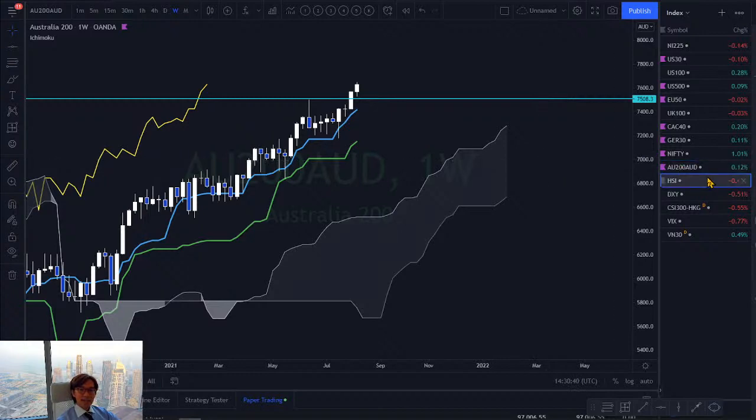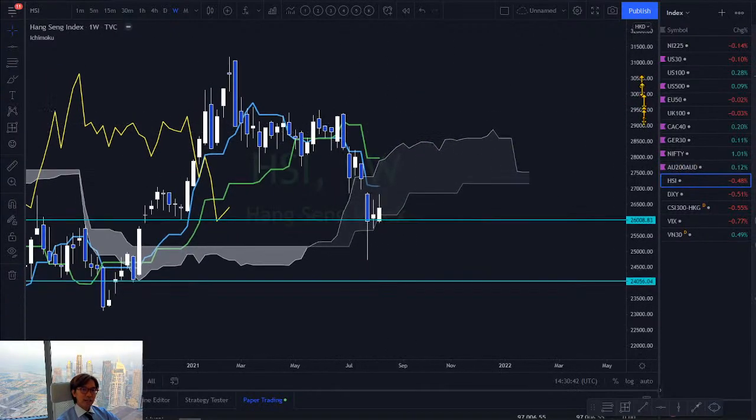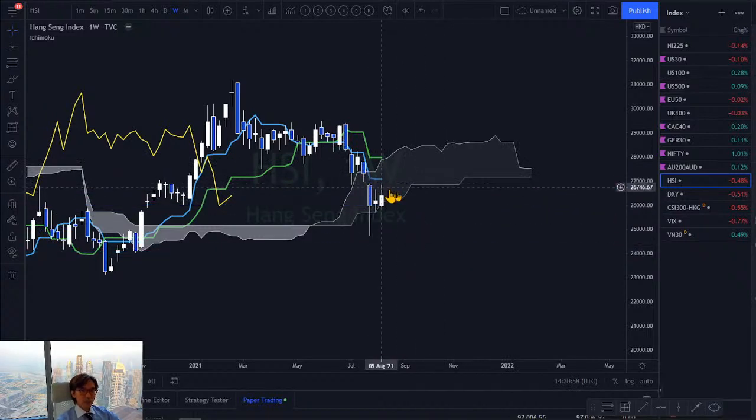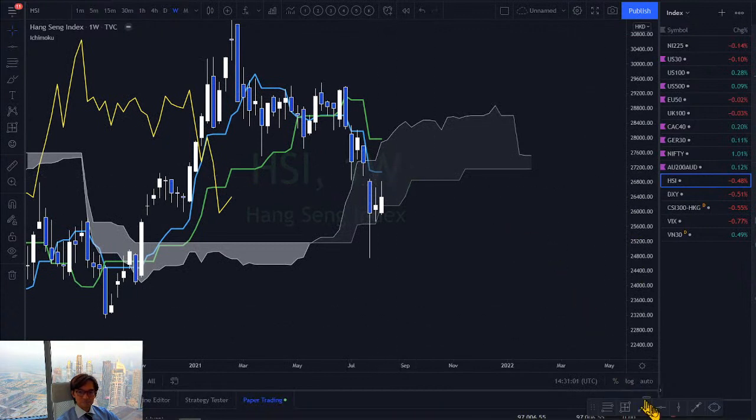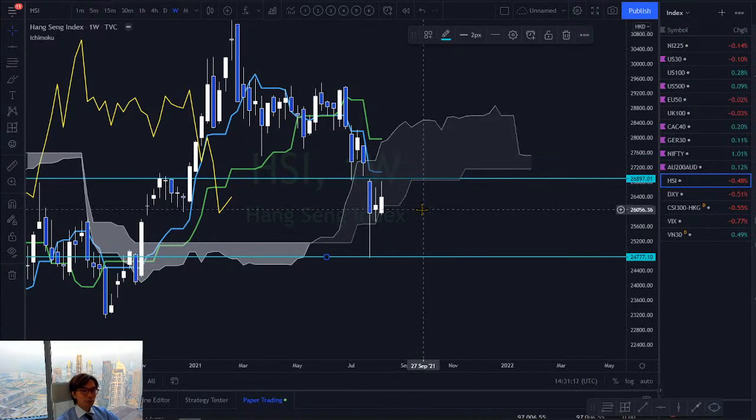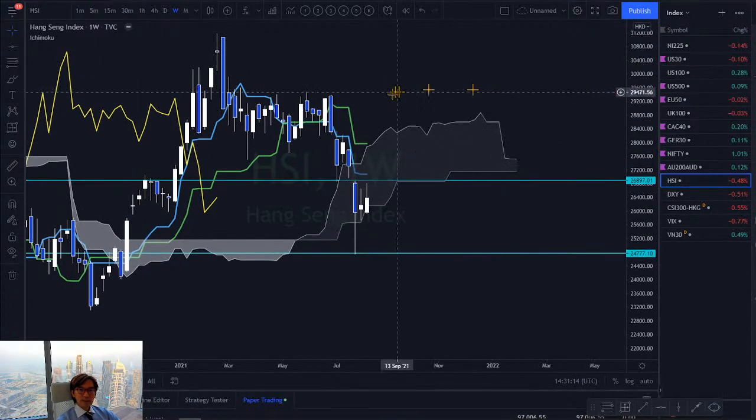And the next one is Hang Seng Index. Hang Seng is now in the ranging market. The price dropped all the way down to 26,000, and the price is now in the Kumo. And Kumo flat, Kijun Sen flat. So this is ranging market, and this is also in the engulfing structure. This is also inside bar. So unless the market breaks the resistance level upwards, we don't have to look for buy chance in this one. Okay, so that covers the whole indices.